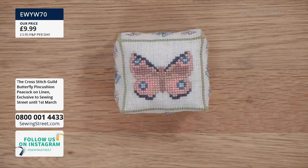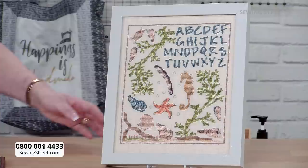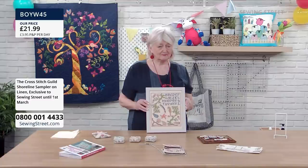$9.99. I've got a whisker. What have I done? Sea creatures. Oh, there, in the frame. That's the set. We've got that in stock still as well. Okay, Jane, just pull that to the middle for you. That one they've got. I'm going to take it. Now it's on linen. Oh, that's so cute.